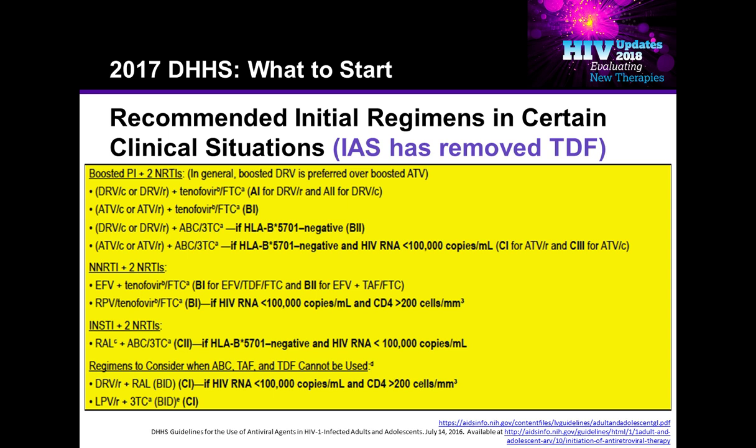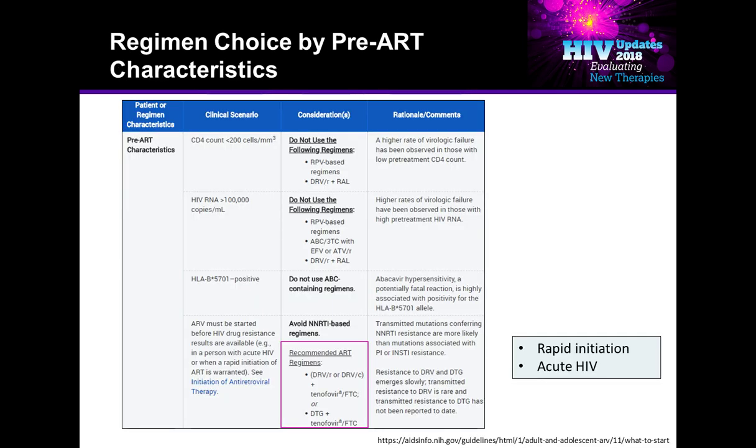But taking into account if someone has a higher viral load, higher than 100,000 copies, that's someone who should not be getting a rilpivirine-based regimen out of concerns for virologic failure that emerged out of the trials. So the regimen choice based on pre-ART characteristics is depicted in this slide.